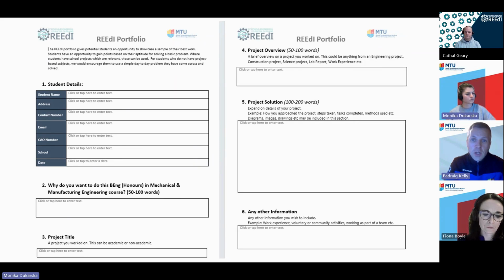Expand on the details of your project, how you approach the project, steps taken, etc. It's a good opportunity here as well to include some diagrams, images, maybe calculations that you did, 2D, 3D drawings, anything along those lines are looked on very favourably when we're marking the portfolio. Section 6 is an opportunity for you to add any other information that you wish.